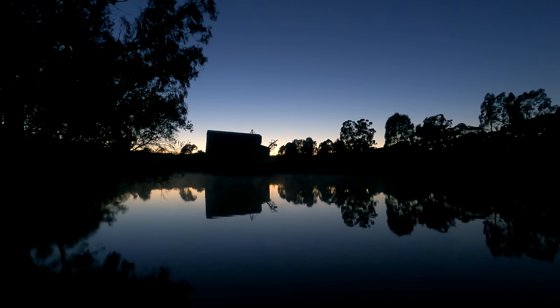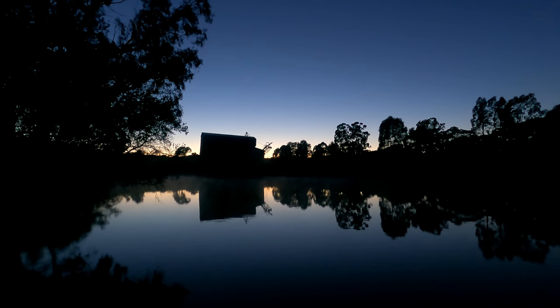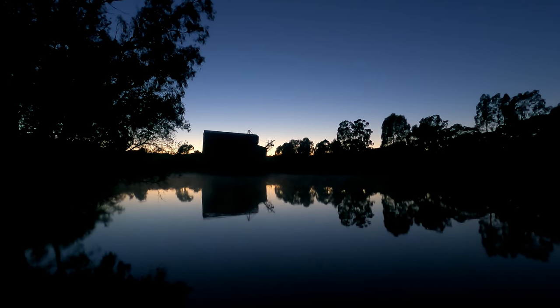G'day folks, it's Rooster O'Clock. It's our first light and I'm about to set up a couple of bait rods and go fishing here in the Eldorado dredge hole.